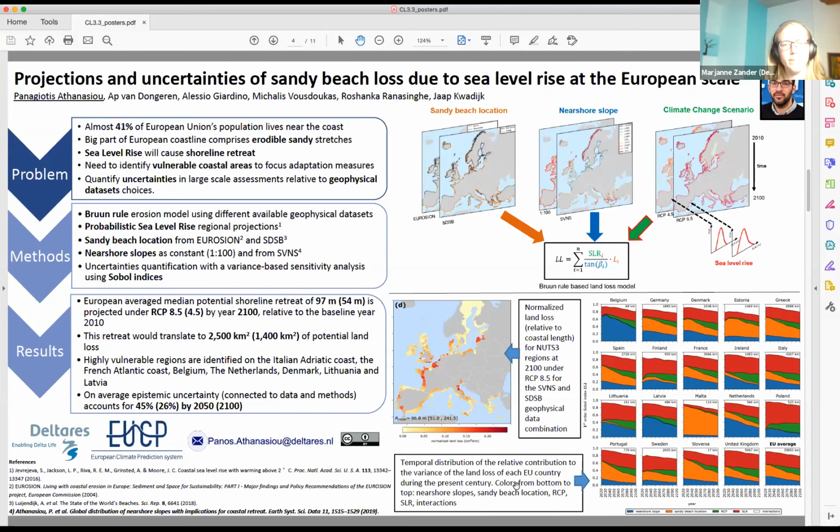And to make projections of this potential sandy beach shore erosion, he's been looking into what are the different components of the data sets you use, like how important is your scenario of your climate change and how important are your data sets of your location of your erodible sandy beaches or the slopes of your beaches.